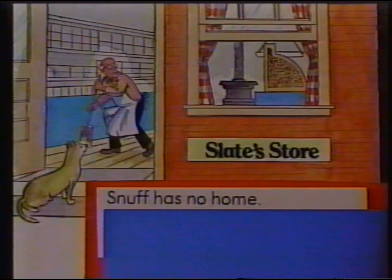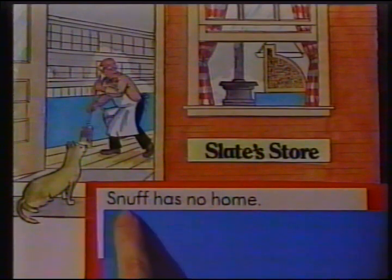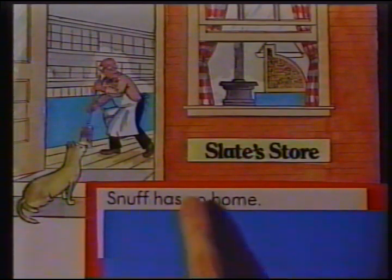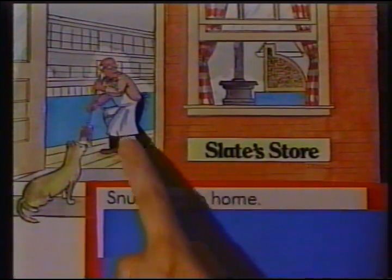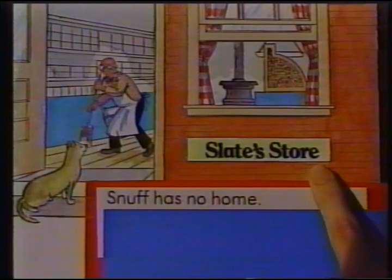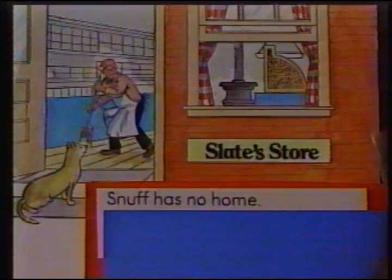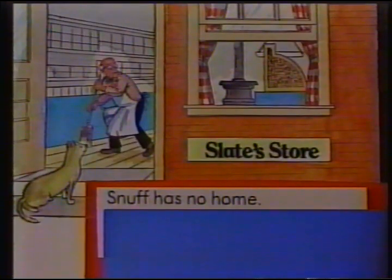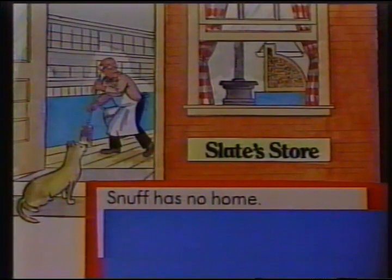Meow! Look who's here! It's the cat, Snuff. His name is Snuff. And he's at Mr. Slate's store. There's Mr. Slate sweeping and sweeping in his store. Can you see in the store window the cash register and the nice gingham checked curtains? This is an old-fashioned store, isn't it nice?